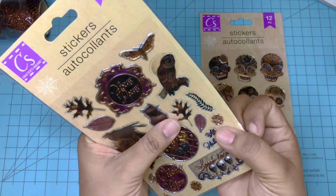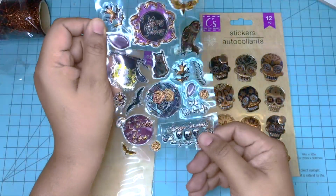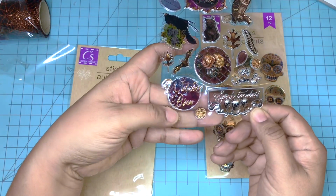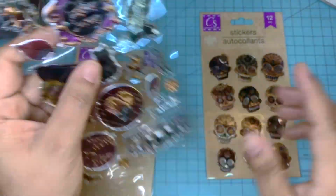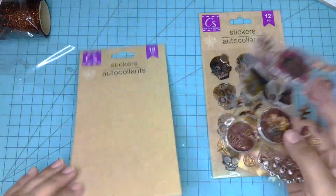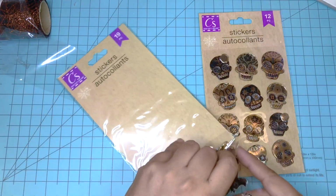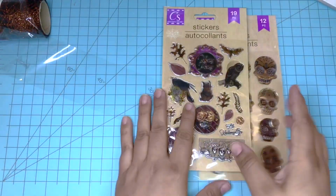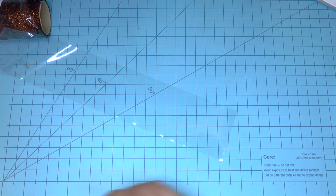So let me go ahead and open it. Very vintagey, very dark, very steampunk Halloween. Look at that cat, evil little cat. They're kind of similar in texture, both of these. These will definitely be gifted because I don't use this type, but I love gifting new things, so I wanted to get that. Let's go ahead and see what's next.